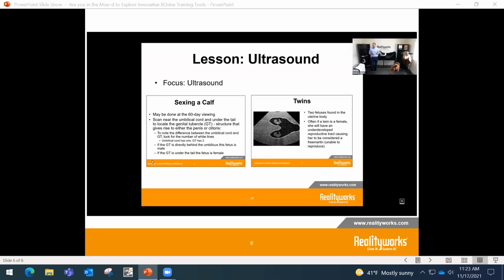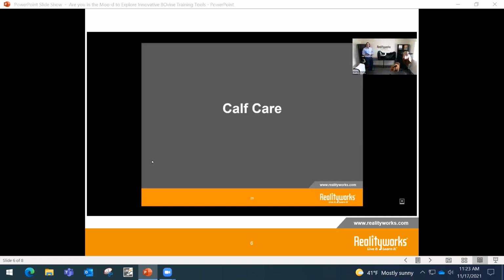There's also a simulation mode in here where students can read a little description and then go in and try to figure out what they see. Is it twins? Is it a male or a female? How many days old do you think it is? It allows that. And then there's a tester there to give them the ability to see what they do, what they understand.